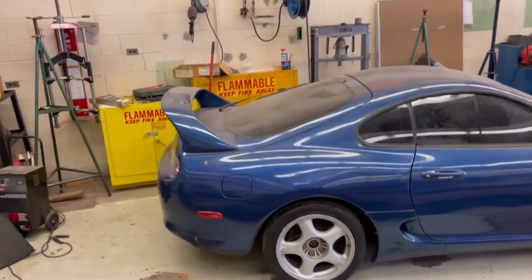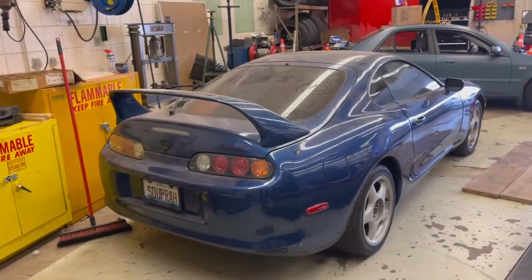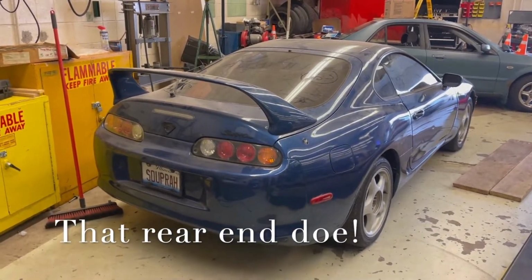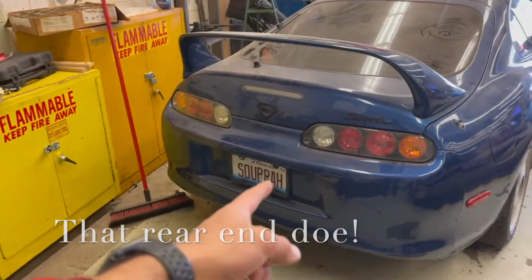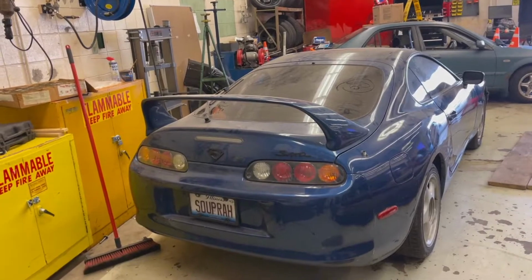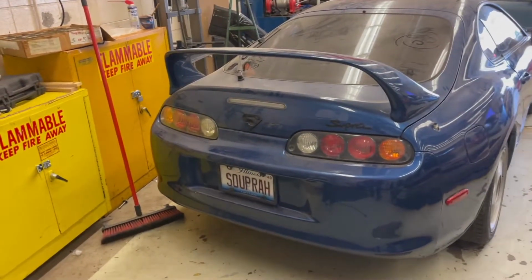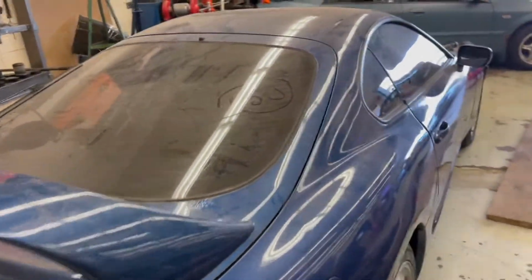It's been here at the shop for about a year now. COVID put a big halt to it. It was taken apart a lot, and then COVID happened. I've had these plates for a while, but original tail lights from '94. I like the black look over the gray look. My plates since 2010. Need some body work done.